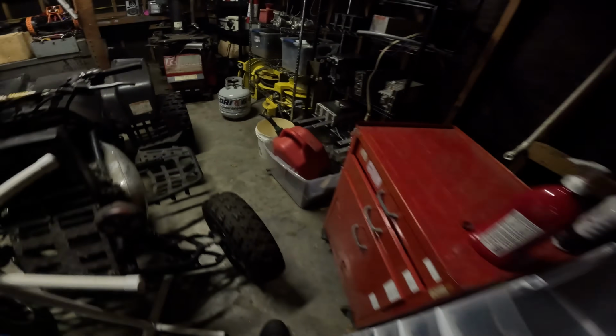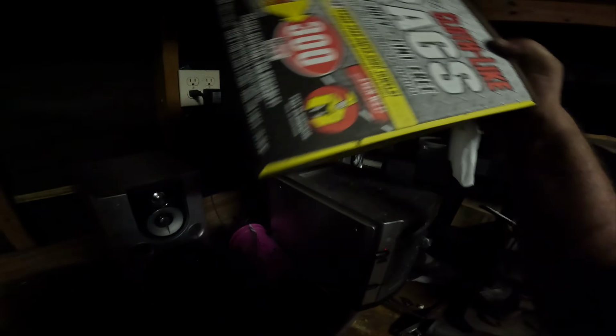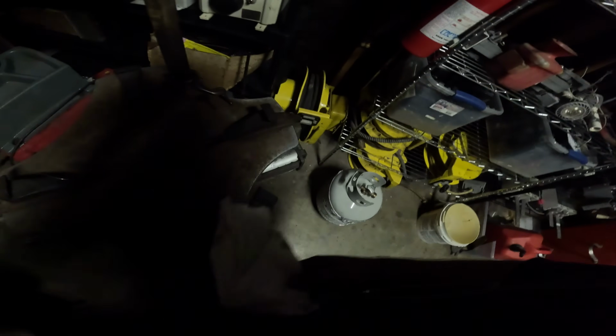Oh, speaking of rags, two rags not to buy. And this is just my opinion. One is those rags from Harbor Freight. In my opinion, they're garbage. Two, these cloth-like rags. I think I got these at Home Depot. Absolute garbage. So from now on, I will only be buying the blue rags, the nice ones.